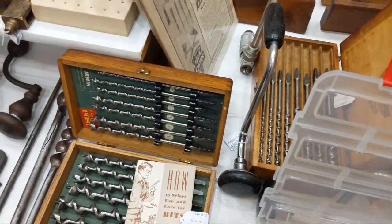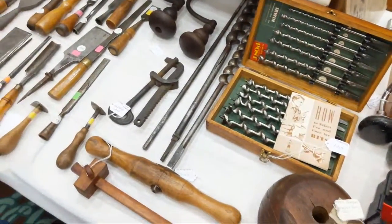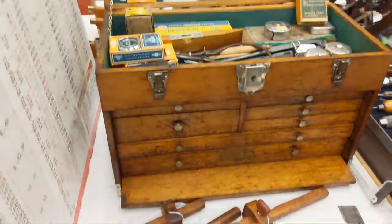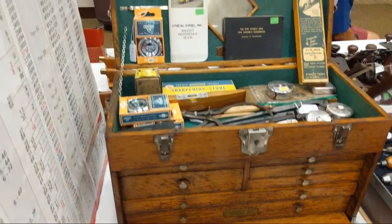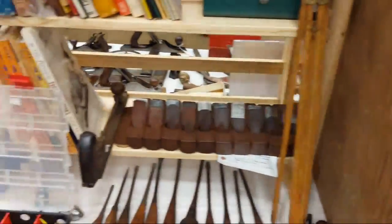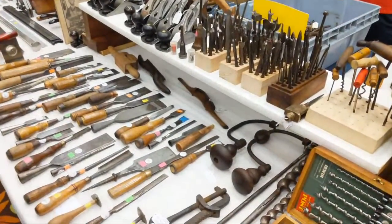What's the price on that machine chest? Let me see. I don't think he has a price. I think the machine chest here is just a display. He's selling all the things in it. I don't think he has a price on that one. Sorry. Feel like I'm in a museum.